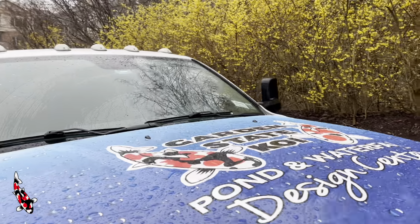The guys are just finishing up and we're filling fresh water into the pond. It's a little rainy out here today, but we have so many openings that we need to get these done and stay on schedule, keep all our clients happy.